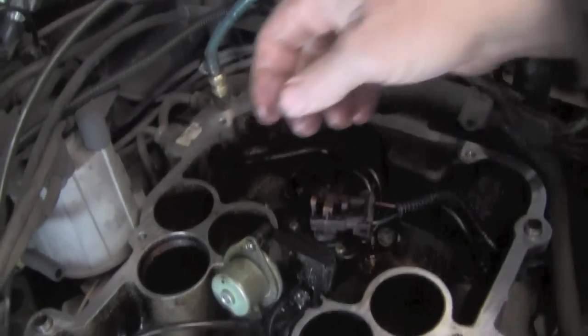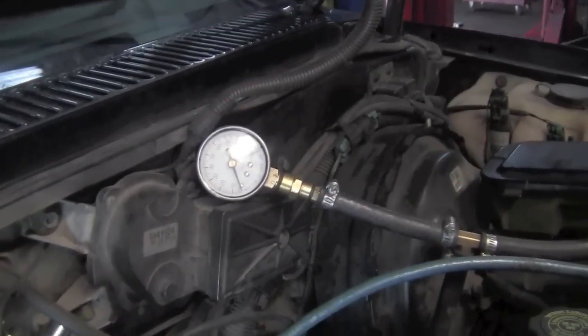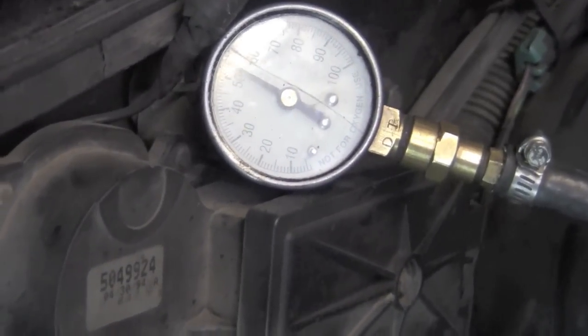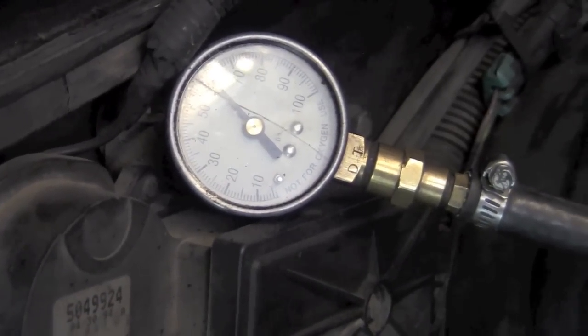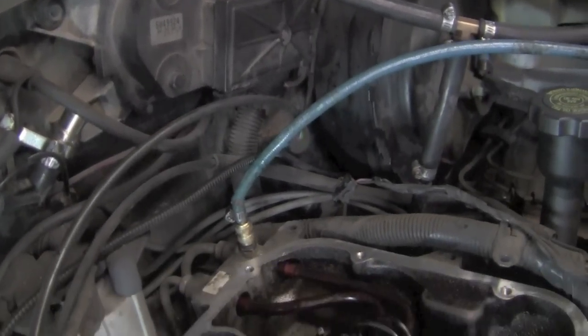Now you can see when we took that out of there, we actually lost our fuel pressure. We're reading 0 now, so we're going to go turn the key on and repressurize our unit. Cycle the key a couple times to get that fuel line full. Now we're going to come back and repeat that test with the air gun.